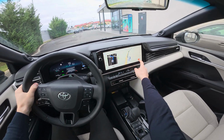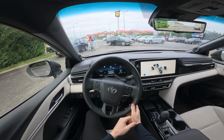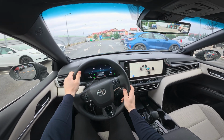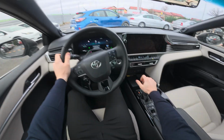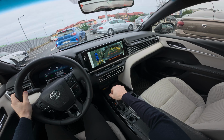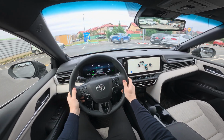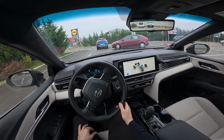I also want to delete this for a second, and then I will add the navigation again a little bit later. For the moment I will leave it off. Because it's the top of the range version, it also comes with a head-up display and a JBL sound system. And in the back, by the way, the car comes with a lot of safety features. Look at this: parking sensors, safety features that detect cars from the left, from the right, and so on. And this is cool. If we compare it with the previous version of the Toyota Camry, it comes with much more safety features. It comes with autopilot, and many other features.